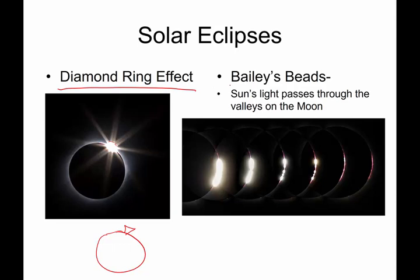The other thing that you see when the eclipse goes to totality is Bailey's beads. This was first identified, seen, and named by an astronomer named Bailey. And as the moon moves into position in front of the sun, it looks like a pearl necklace. It looks like little beads that you might get in a necklace.